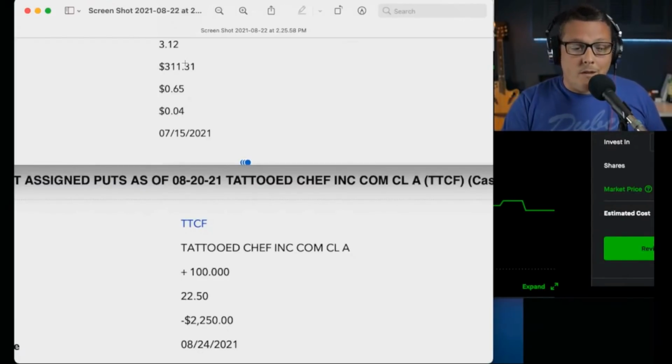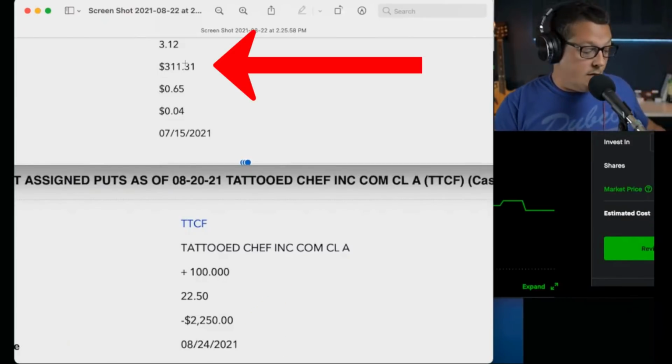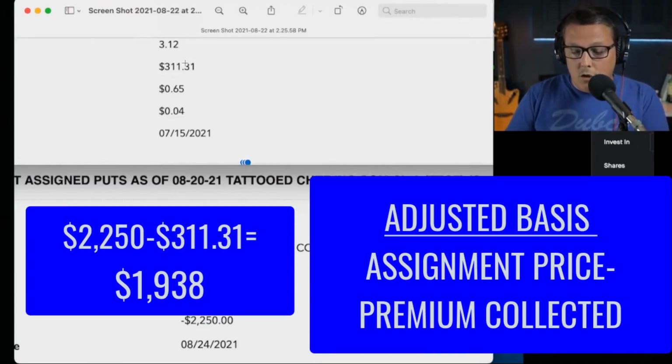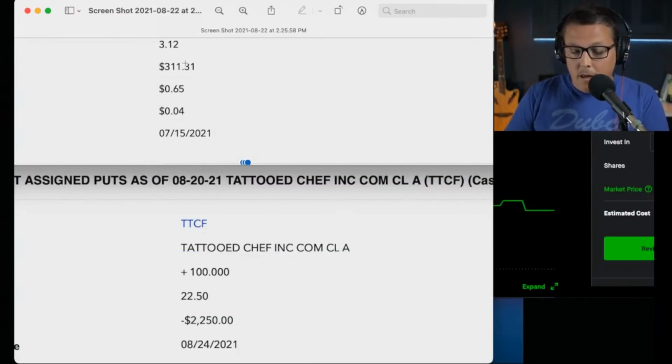Now, if you didn't spend it on Bud Light and you just had it in your buying power, well, now essentially, instead of getting assigned for $22.50, you're getting assigned $22.50 minus $311. So then we call that the adjusted basis, right? So if I say $22.50 minus $311.31 divided by 100, that means my actual cost basis on this particular move, and what I would be okay selling a covered call for, would be $19.38.